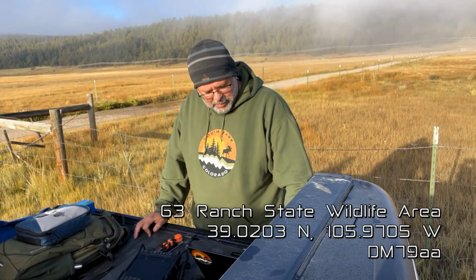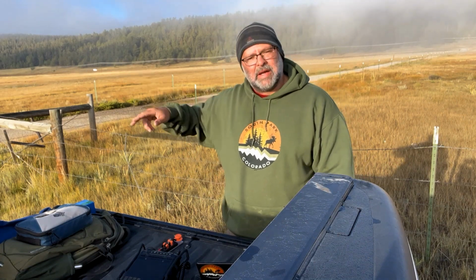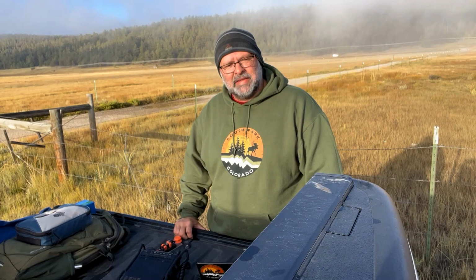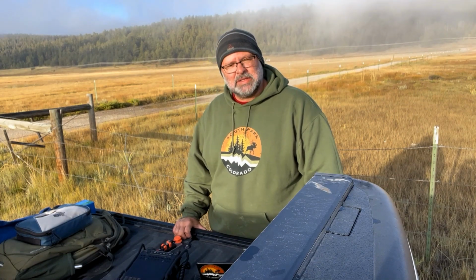This is 63 Ranch State Wildlife Area. We are ready to go here. Going to be a CW tailgate operation, and looking to do this one quick. So I'm going to get 10 or 12 and we're going to bolt down. Just to my south here is where the San Isabel National Forest just creeps into Park County. So we're going to get into that and activate from that spot as well. So this one needs to be fast.